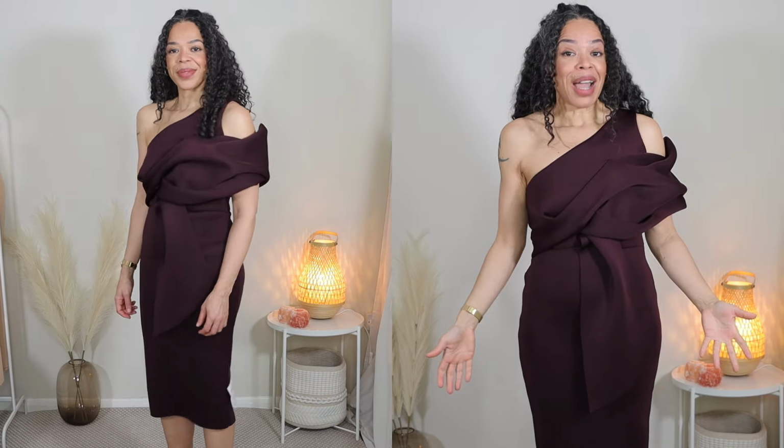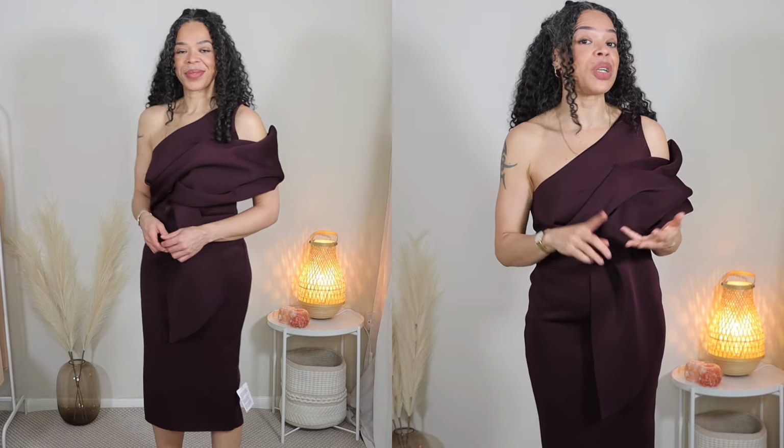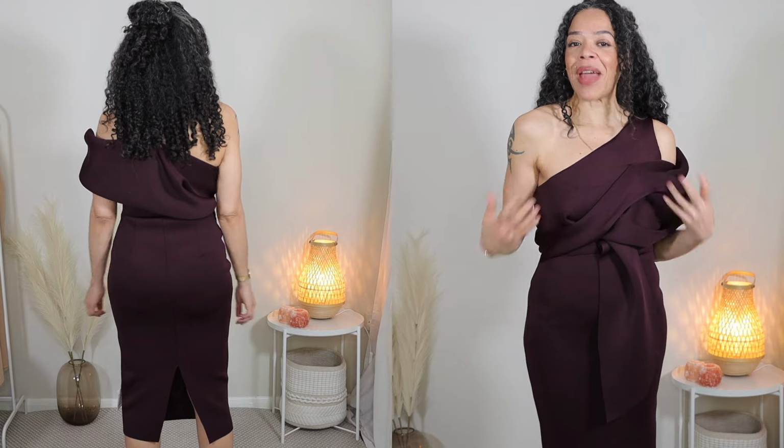Overall, I think it's a great dress for this time of year, for New Year's Eve, but you could also wear this to different occasions like a wedding, or if you are a little bit more fancy and you like to look very feminine and wear dresses, you could possibly wear this for a nice fancy dinner with your friends or with your man. I think this would look amazing. So overall, I really like it. I think it's a great dress.